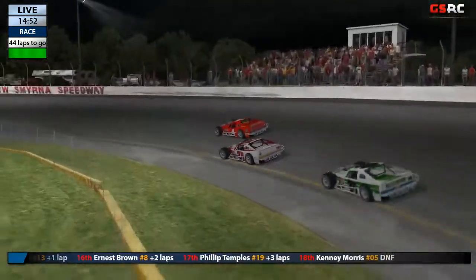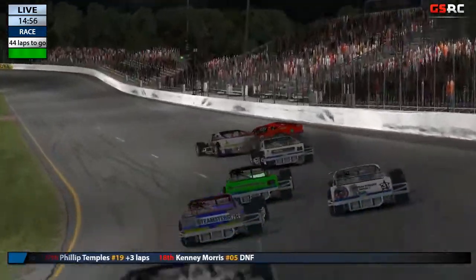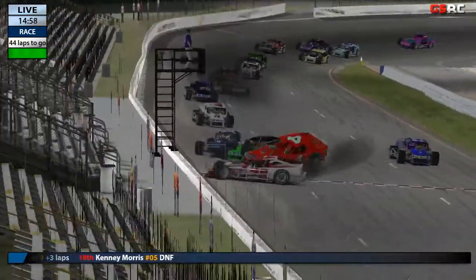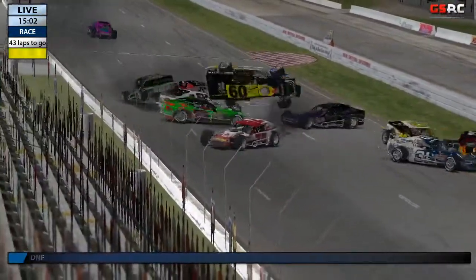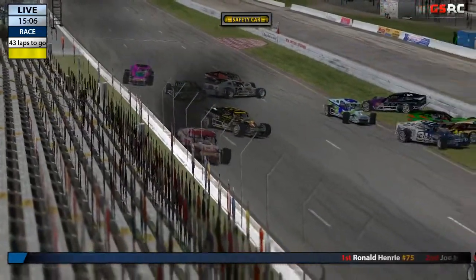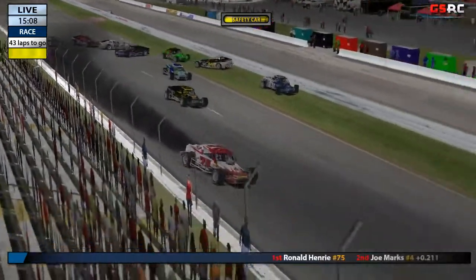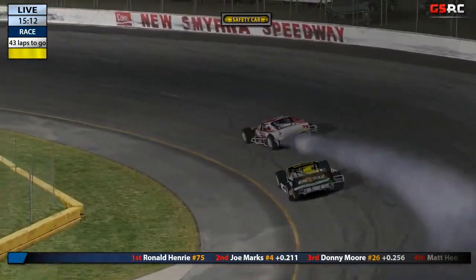Man, for Fast and Furious here at the back of the field, these guys were almost 3 wide there for a moment. Several of them still running 2 wide. Oh, we got a big crash up front. Big crash in the lead. Cars are turned over. Henry is smoking. Our leader is smoking. Marks was involved in it. More involved in it.